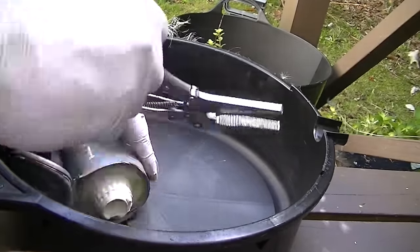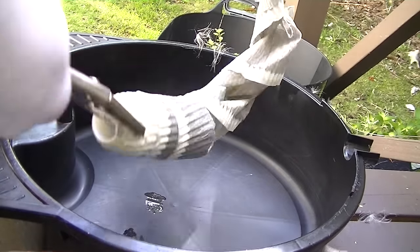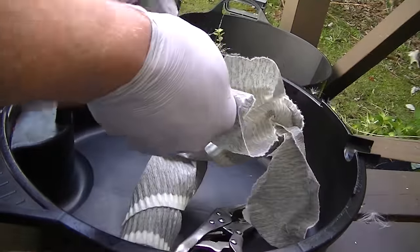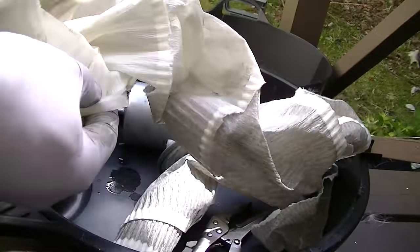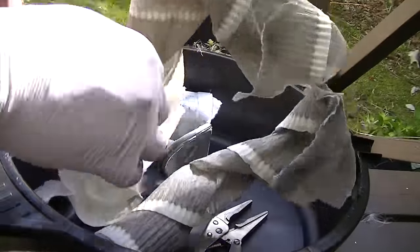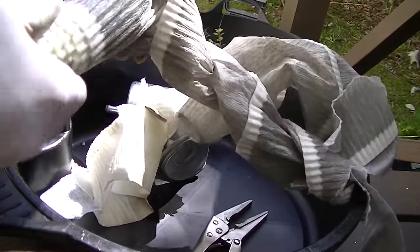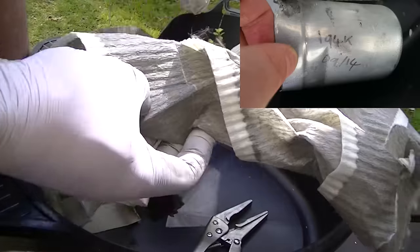Here's the old one. We've chopped the top off and we'll just pull the filter out. So the filter would have started off as this colour. As you can see, towards the centre, starting to get quite grubby. That's all the dirt just after a year.